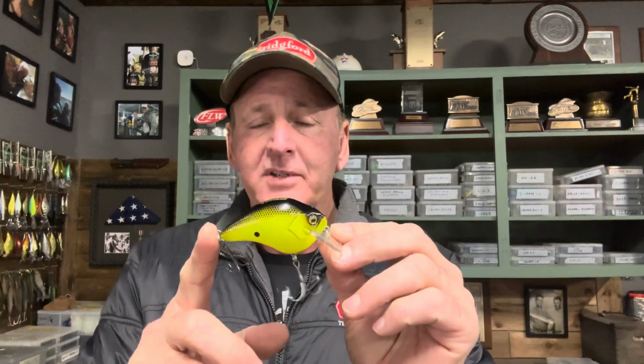So the first one we're going to talk about, guys, is the Megabass S-Crank Squarebill. Now, I had a big hand as far as helping with the design of this. This is something that took us over a year to design. The S-Crank comes in 3 different sizes. This is the 2.0, which is the largest version, and it comes in a 1.5 and a 1.2.